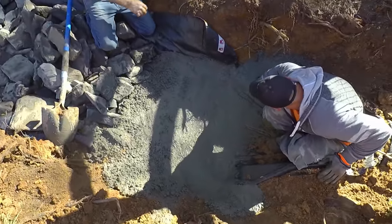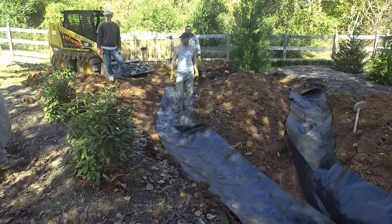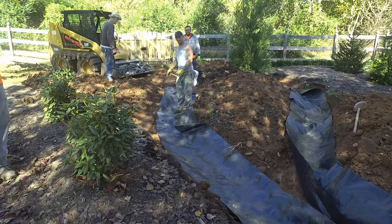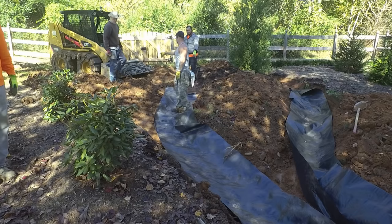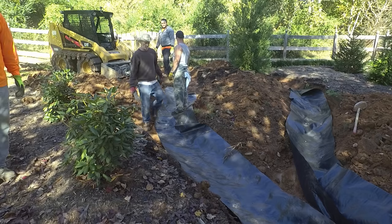Good deal. We can probably squeeze through here, but I don't want to run over their plants. Dump it right here, and then we just toss them down. Whatever works for you guys. So you want to dump that? Yeah, dump it. Then once you come out, I'll dump back. And I'm going to grade that out just a little bit, too.